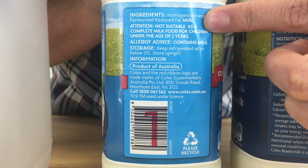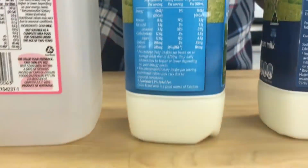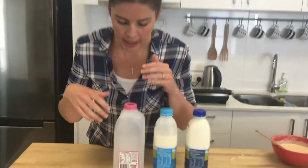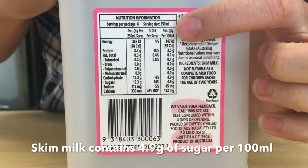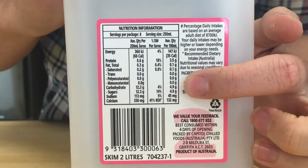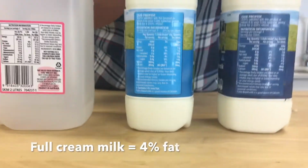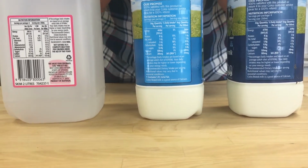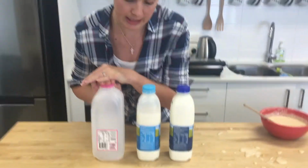And then there's just reduced fat milk. So there's no sugar added to that milk. Only 0.1 of a gram more anyway, so nothing to stress about. And over here, we've got skim milk. So as you'll see down along here, per 100 mils, we've got 4.9. So another 0.1 gram added. So as you'll see along here, we've got around 4% fat in the full cream, approximately 2% fat in the light, and then less than 0.1% of fat, or 0 roughly, in the skim.